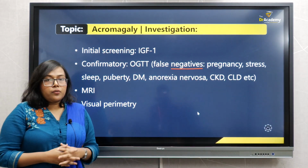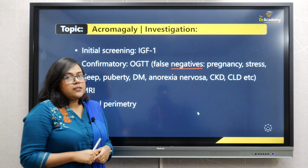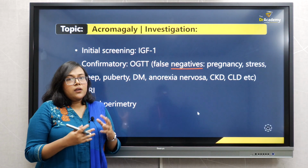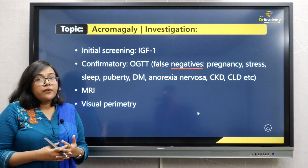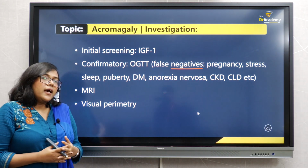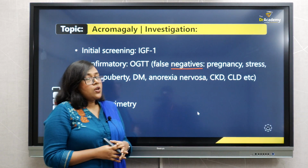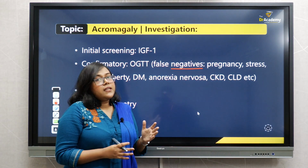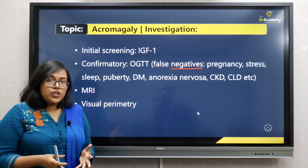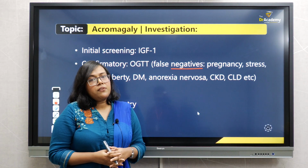Confirmatory test for acromegaly is going for an oral glucose tolerance test or the OGTT. And after giving a 75 gram of glucose load, usually in normal individual, the growth hormone level will be suppressed. However, in case of the acromegaly, if it is not suppressed to less than 2 nanogram per ml, in that case, we can consider that acromegaly is positive. However, there are several conditions where the test can be falsely positive, for example, pregnancy, stress, puberty, anorexia nervosa, type 2 diabetes mellitus, chronic kidney disease, and chronic liver disease.